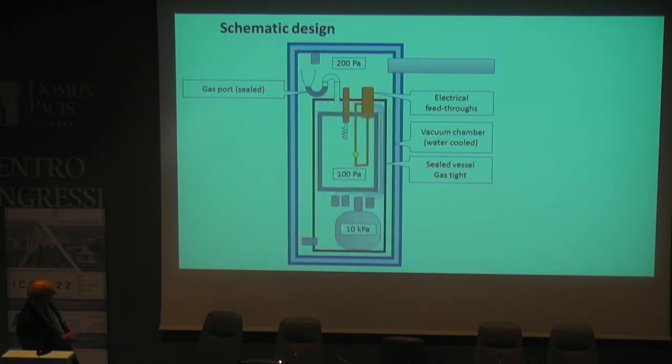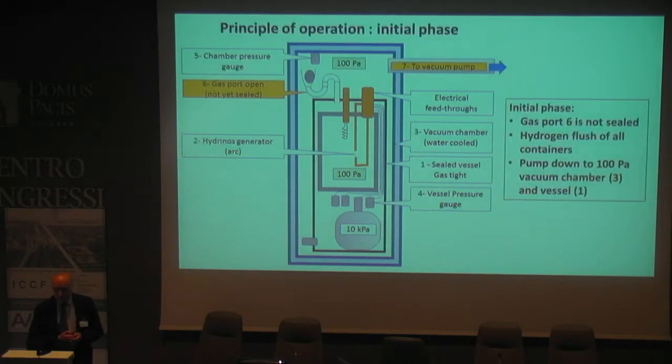What is inside? Indeed, inside there is an arc to generate the hydrinos. There are other things we understand in a minute. There is a pressure gauge to measure the pressure inside this black vessel. And there is another one to measure the pressure in the chamber, okay? So, how to operate this device? At first, this is open, the gas port is open, and you pump everything down to 100 Pascal, so you have the same pressure inside because the gas is escaping gently out of this vessel.